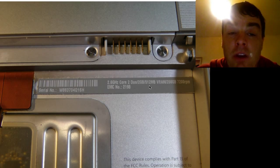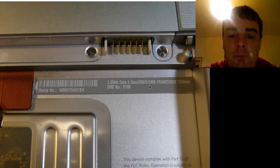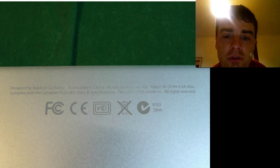But I'm very excited about this because this is going to be a massive improvement. I'll get to the specs and then I'll talk about why I think it's going to improve. Actually, I'll show you some pictures of it first.